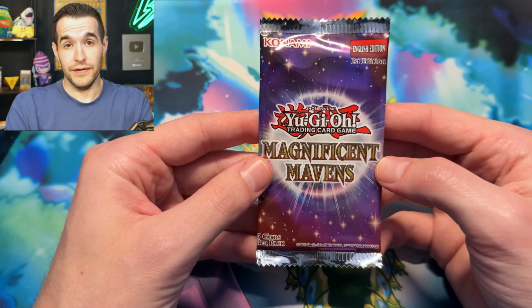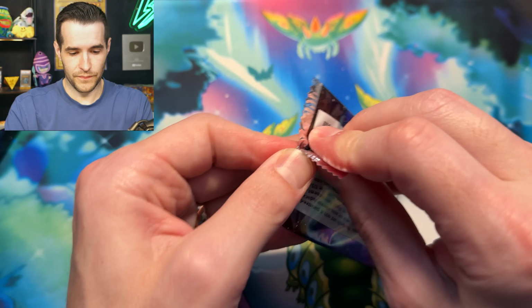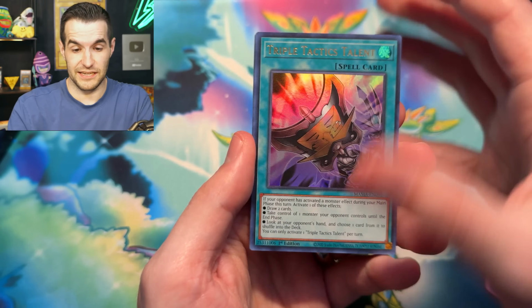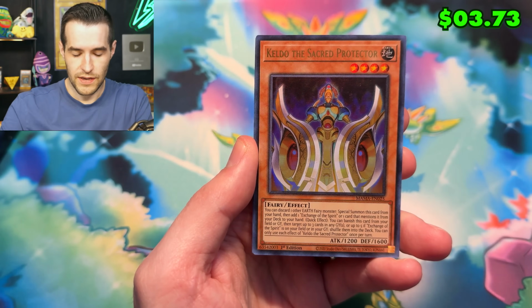I would never do it to you. That's evil. I need to figure out if there's going to be Edison at Nats so I can get my deck together. Purple Tactics Talents, that's nice.